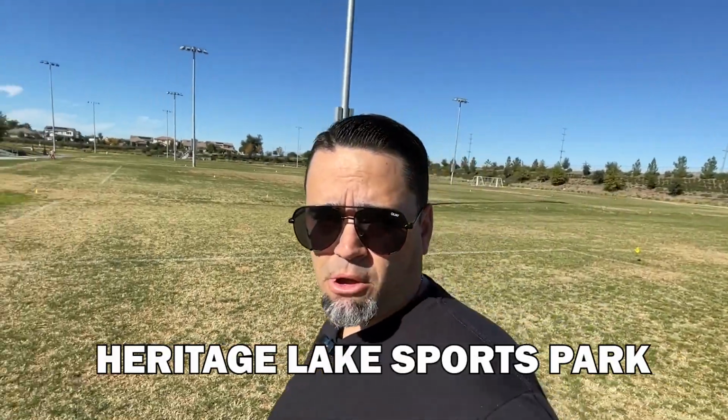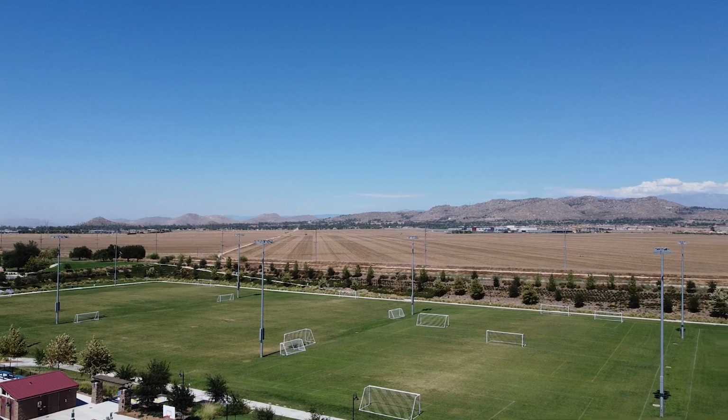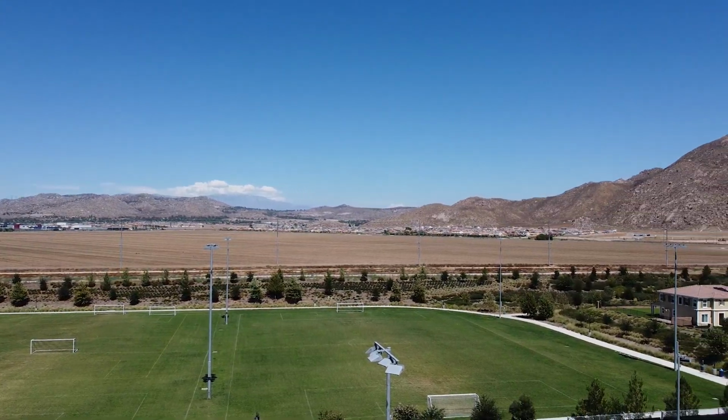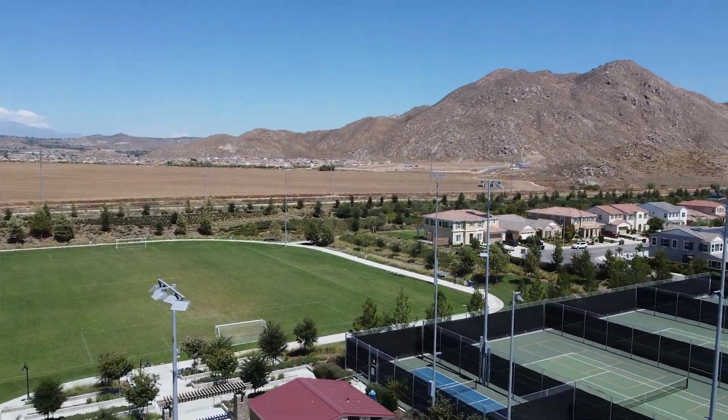All right, guys, so right now I am at one of the 4 main parks here in Heritage Lake. I'm standing in the middle of Heritage Lake Sports Park, where we have giant open grass fields for soccer. A bunch of soccer teams practice here every night. We've got lights, so there are lighted practices all the time. So if your kids are playing local soccer, there's a good chance they're going to be practicing here.